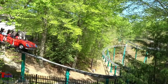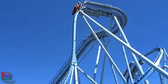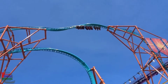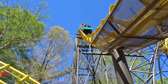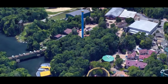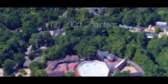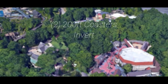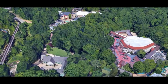So let's begin by taking a look at Busch Gardens' lineup. The park has a hyper, dive, invert, a wood coaster, a family launch coaster, a triple launch coaster, a quadruple launch coaster, a kiddie coaster, and even a classic aero custom looper. Right off the bat, Busch Gardens nails the variety with lots of great attractions to choose from. Highlights being two 200-foot drop coasters, one of which has a vertical angle of descent, an inverted coaster, wood coaster, and three launch coasters. So looking for gaps in the lineup is tricky.